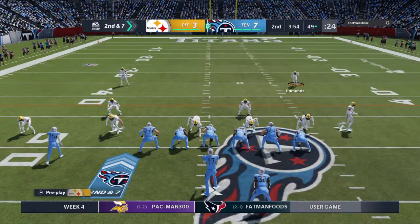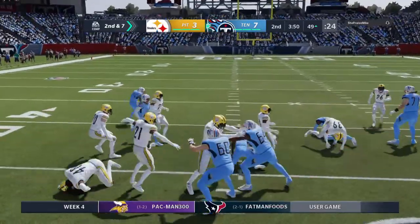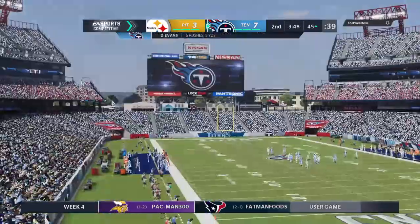Hey, check Mike 21, Mike 22. Here's a handoff to Evans out of the gun. And he's going to get this one down to the 45.